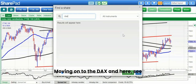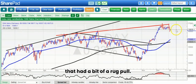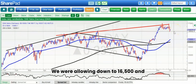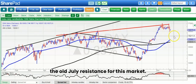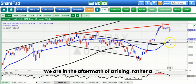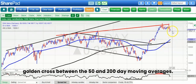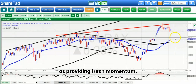Moving on to the DAX, and here you can see that had a bit of a rug pull. We were having support there, 16,600. We were allowing down to 16,500 in the old July resistance for this market, and so far that has been a wise thing to do. In fact, we just went slightly below it. We are in the aftermath of a rising, rather a golden cross between the 50 and 200-day moving averages, so hopefully that'll kick in as providing fresh momentum.